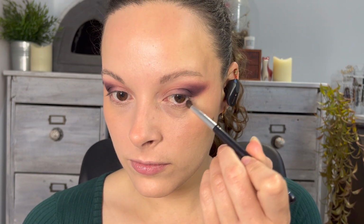Then I'm going again with this shade Sea Urchin, but on my lower lash line. So I took a smaller brush because I want to connect the lower lash line with the upper lash line.